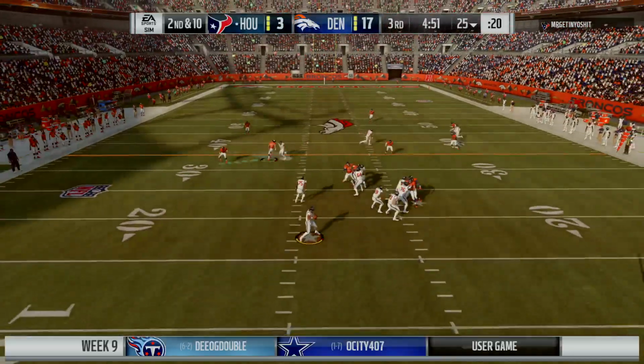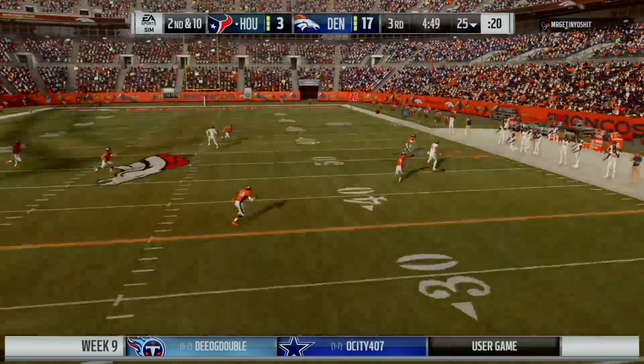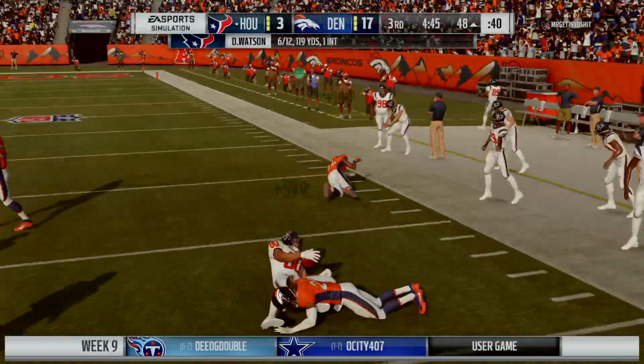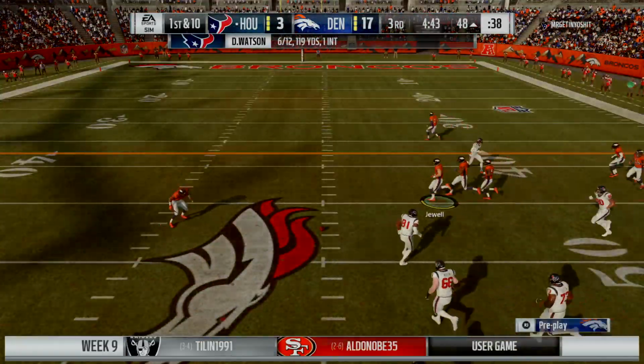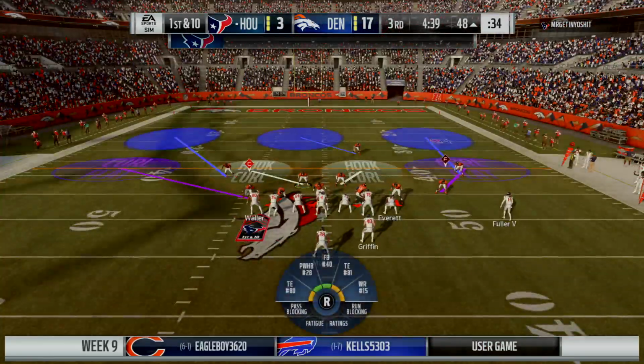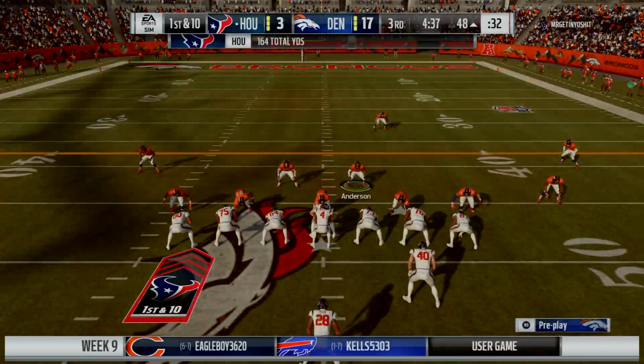Throwing again on 2nd and 10. Watson rolling to his left. He's got his man on the crossing route. And he'll be taken down, but not before he gets into enemy territory. A very solid gain of 27.